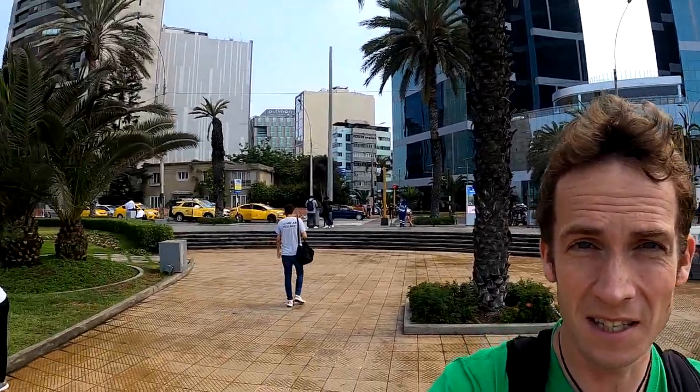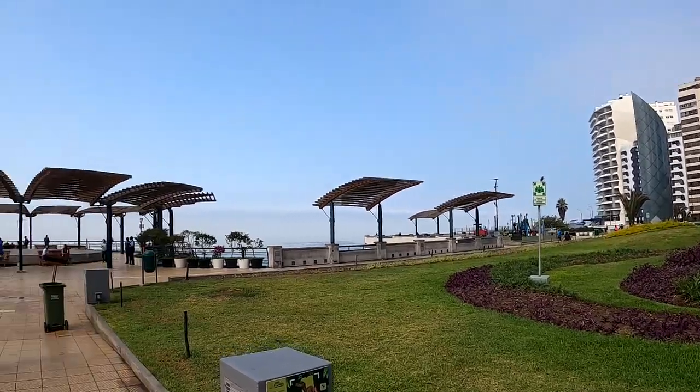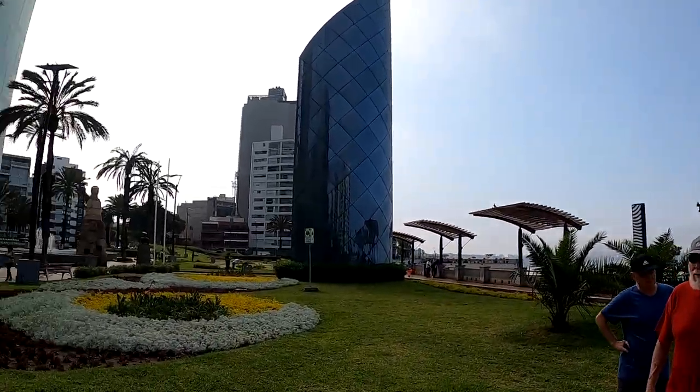Good morning. It is 9:30 in the morning and we're in Miraflores. We're at Larcomar right now. Shopping center, if you've never been. Here's the area, look, check it out. So it's quite nice, isn't it?